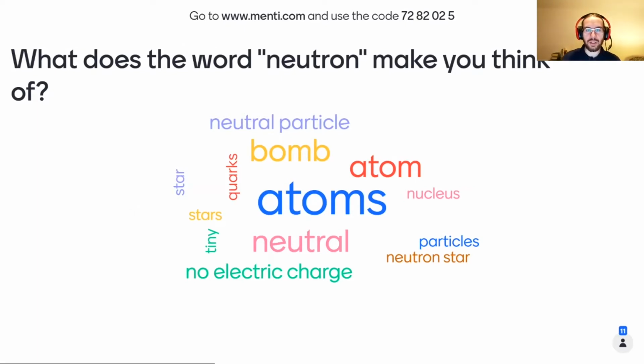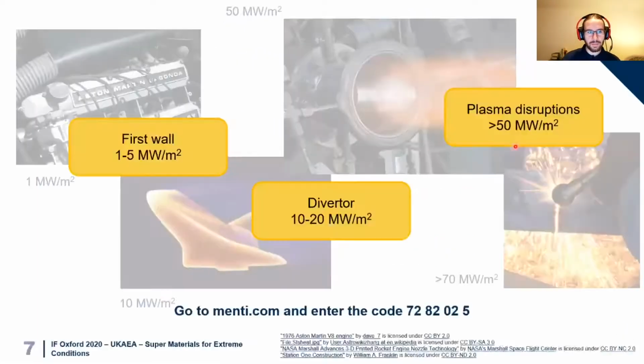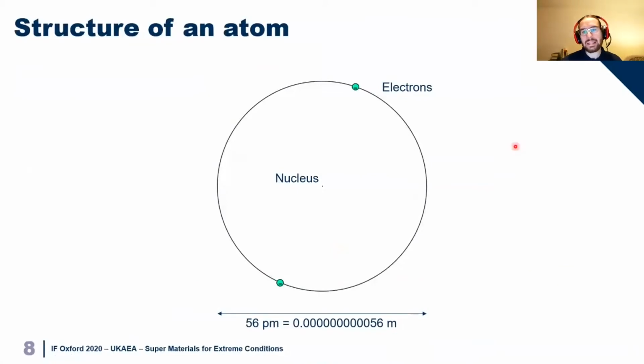Let's switch back to our presentation. So the atom actually has a structure. It's not just one thing. It's actually got things inside it, like electrons, which orbit around a nucleus. A helium atom is just 56 picometers across. That means there's 1 million of them across the diameter of a human hair. And the nucleus within is 1,000 times smaller. It also has a structure. It's made from protons and neutrons.